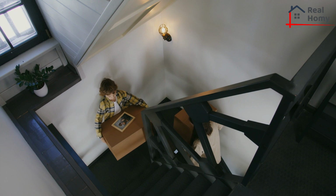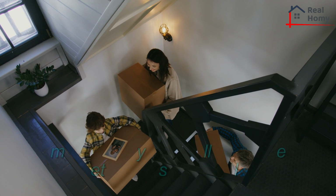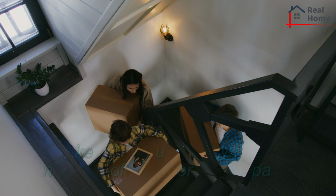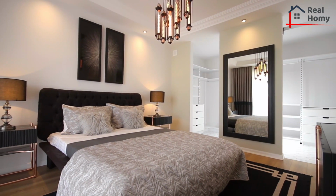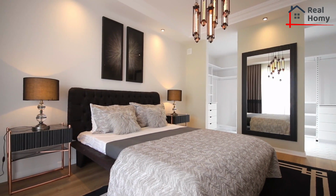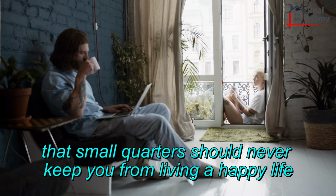Above all, don't be afraid to express yourself and add a personal flavor. Go for it. Try your hand at interior design. Just make sure you're following the right set of rules for small spaces. As you know by now, there are plenty of ideas to help you visually expand your small place. The key to success is to choose those that are going to work best for your specific situation, and make them all work together. And, above all, remember that small quarters should never keep you from living a happy life.